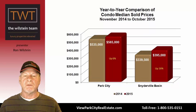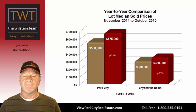Condominiums also rose. In the city, they rose by about 6% from a median price of $535,000 all the way up to $565,000. But we saw a more substantial increase in the Snyderville Basin, 16% increase, with the price climbing from $339,500 all the way to just under $400,000, $395,000. So nice increase there with a good sampling of properties.